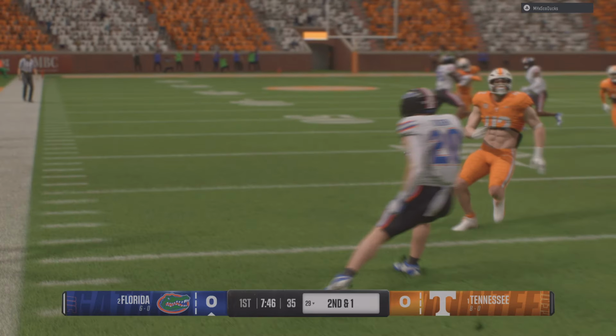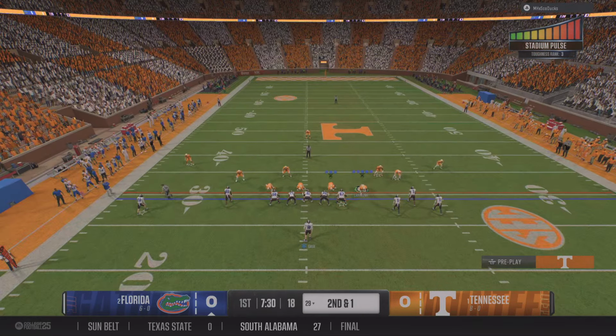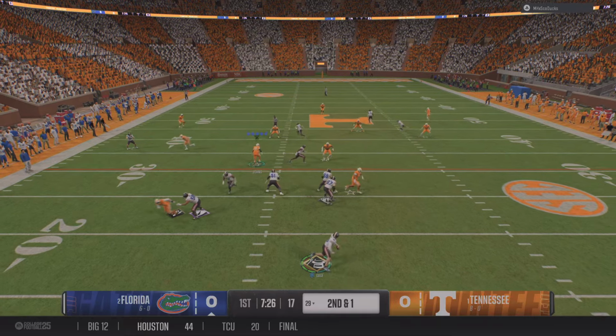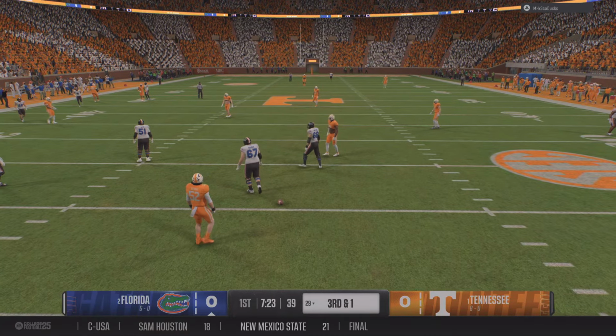I think it's important to kind of let your quarterback get into a rhythm early in the game. Sure, you'd love to see the big gains, but plays like this allow the quarterback to get settled into the game, find his rhythm, and then he can make the bigger plays later on.